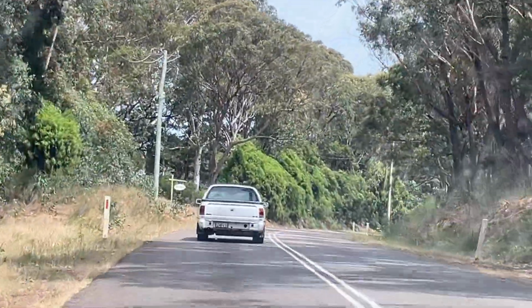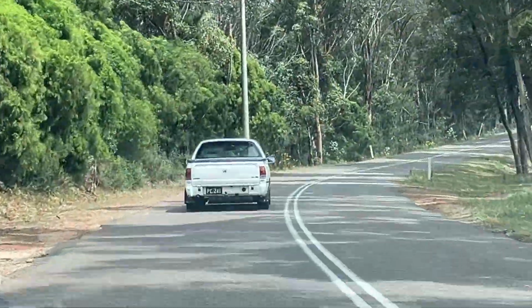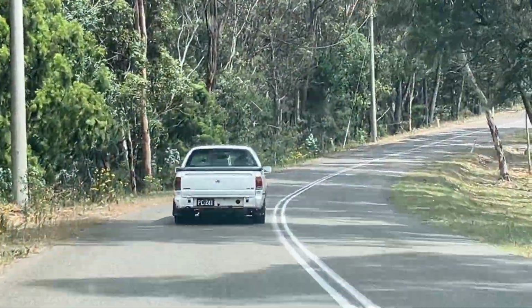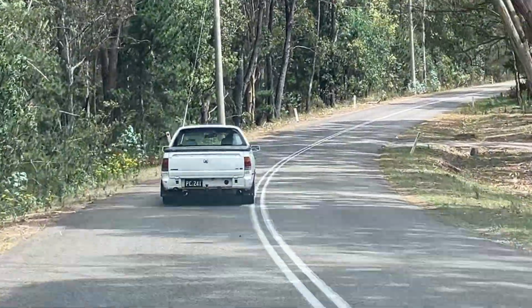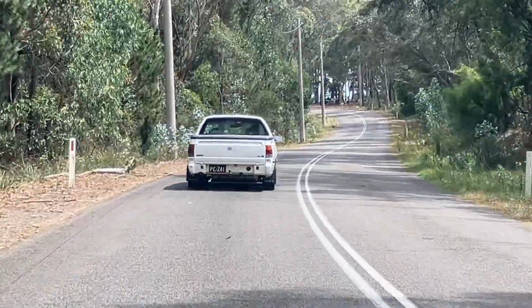What a coincidence, we've seen another Holden ute right in front of us heading the same direction. Pretty cool, bit of Australiana there. As time goes on and we've lost our Australian car manufacturing industry, we don't see these sort of scenes too much these days.